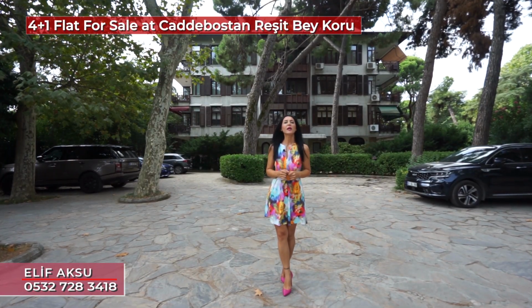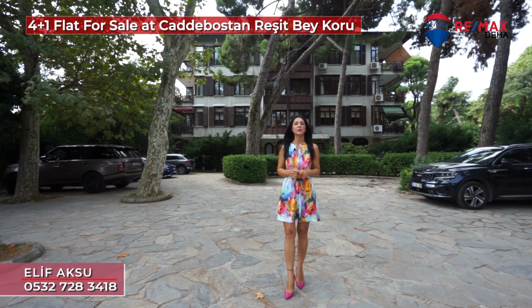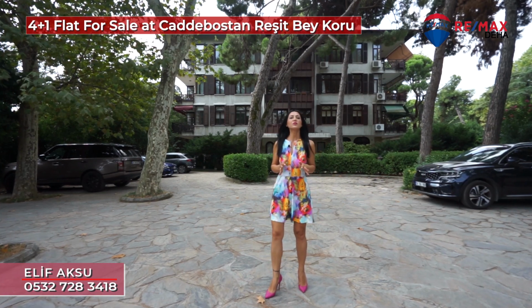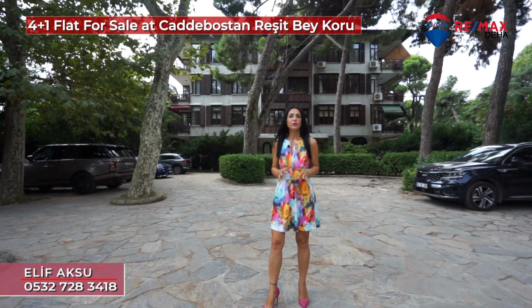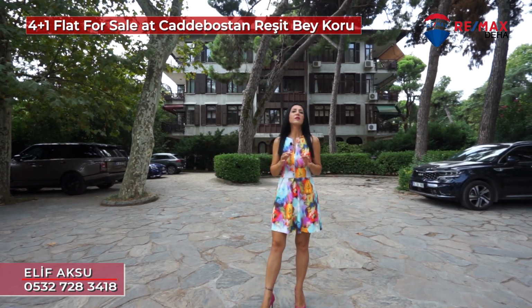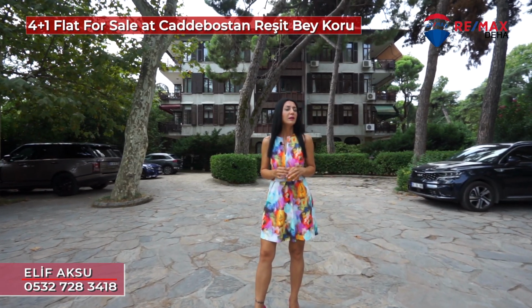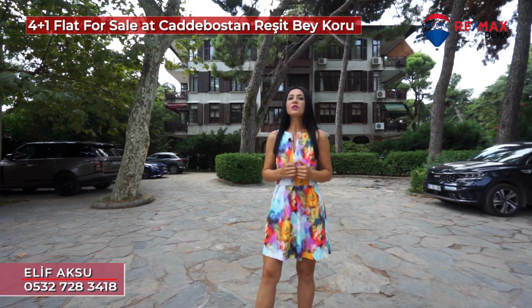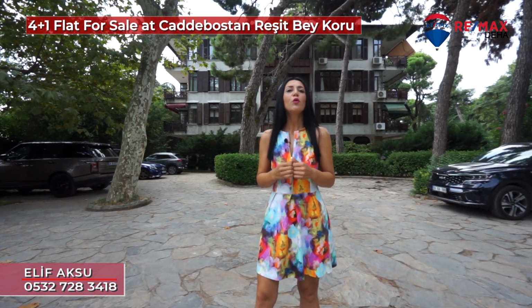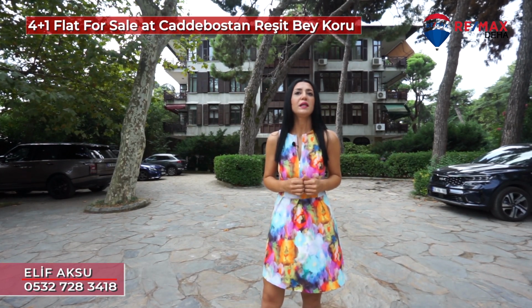First of all, I would like to share the details of our unit. Our 250 square meter property is on the second floor. It has four rooms and a huge living room with fireplace. By the way, there is a quite big storage. It is preferred by both families with children and families who want to live a city life in nature.